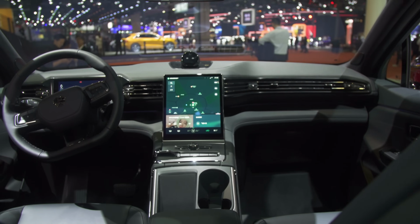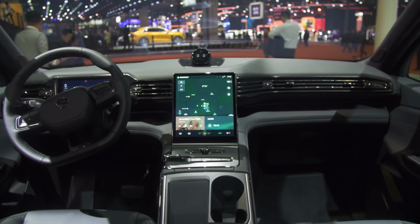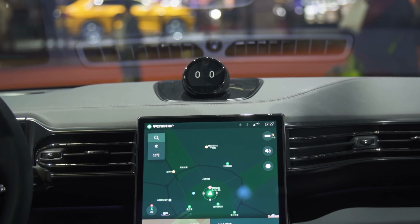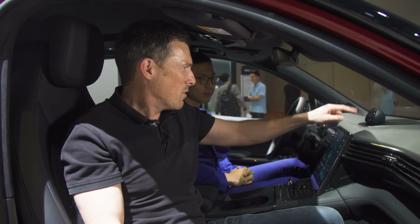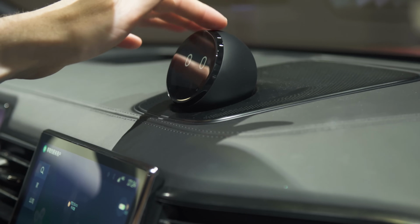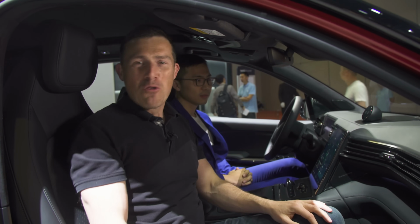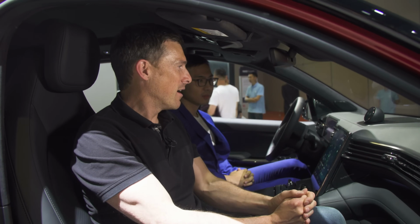A bit like Tesla, NIO is famous for introducing cool new technology to its cars. So this one has a personal digital assistant, a little bit like Siri, which you control through this little interface here. It's kind of like the sports chrono clock in Porsches, but it's a little robot. So to engage with it, you go, "Hi, Nomi."